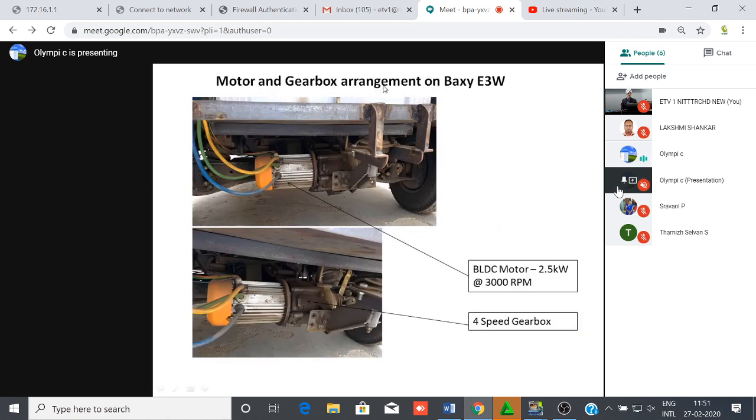And this vehicle we had built in Continental Engine. So it's a rear wheel drive. This is the motor, and we use the normal three-wheeler four-speed gearbox, and then coupled it with the rear wheels of the vehicle. The motor we used was bigger, 2.5 kilowatt at 3000 RPM, and a four-speed gearbox. In a normal e-rickshaw, there is only one speed reduction, 1:10, and the motor is below 1 kilowatt. So we used a higher configuration.